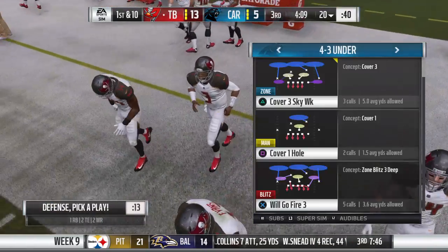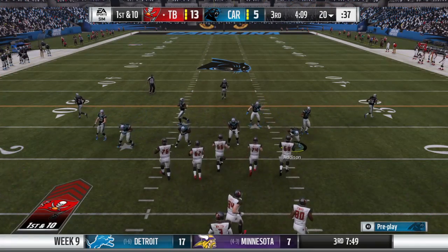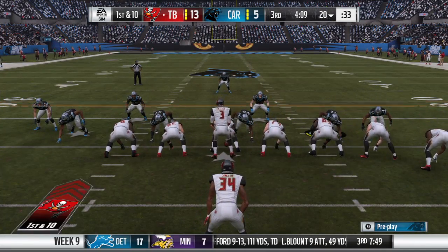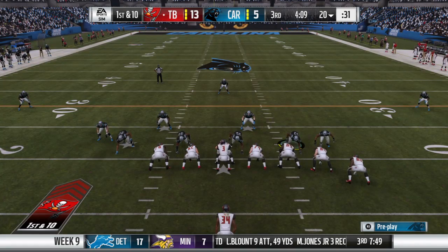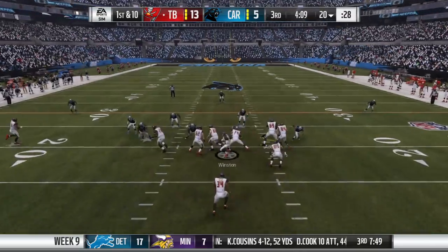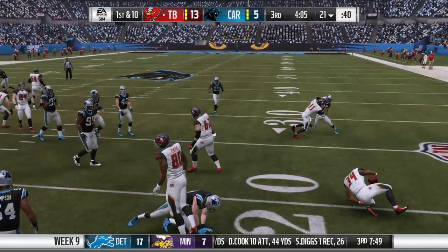So out come the Bucs now. This crew had to punt last time they had the ball, but when you've got a lead like this, you content to play the field position game? You are to an extent, especially if you like your defense, because you have the lead, you've been controlling the game. But why put them in a tougher spot? You want to get out there and get something done on offense, maybe take command of this game yourself.